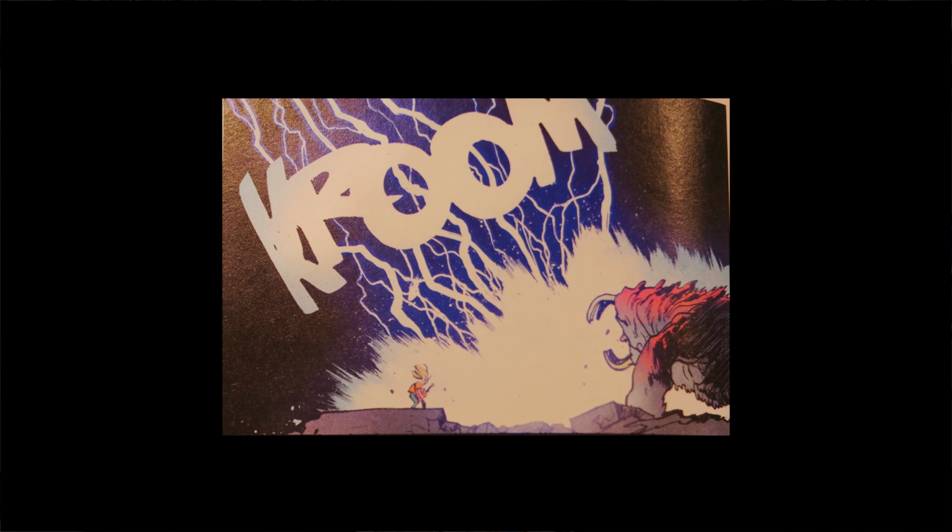Suddenly he gets a page where he doesn't necessarily have to worry about drawing all the buildings and stuff like that. But like you said, he earns it. He absolutely earns that. So he can just have a shot of Jake and the monster, just a basic shot of him on the background. And then there's the color.